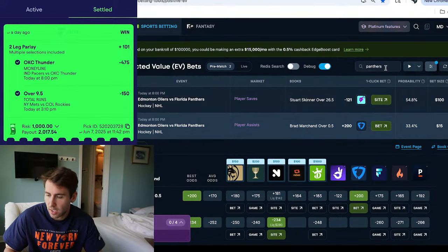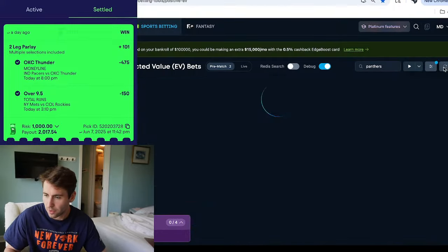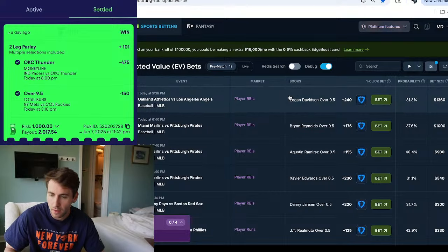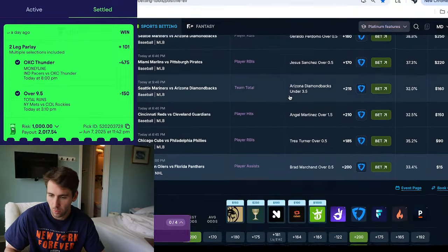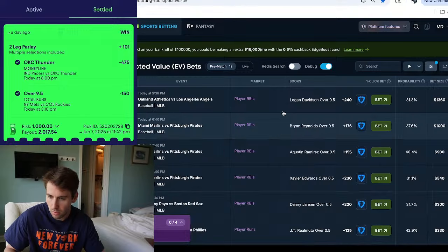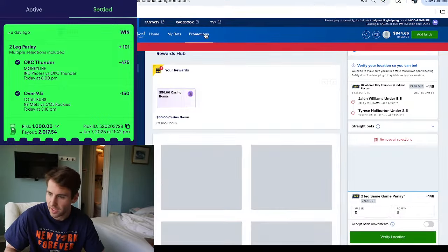Oh shit, dude. What do we want to do? So let's do a FanDuel slip, and then we can do some Underdog and PrizePicks and some fantasy sportsbooks. So let me get rid of this. What do we want to do on FanDuel? So, FanDuel has a lot of player prop value. Are there any other promos today?